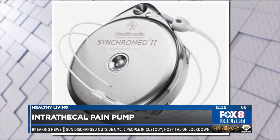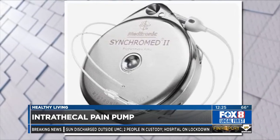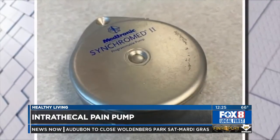So it is covered by insurance. Before we can do anything with the device, we do a psychological evaluation to make sure someone understands something's being put in your body. If they do well with that, then we do a trial. And for the trial, we basically do a spinal tap and we inject a little bit of the medication to give them a taste. And if they do well with it, they don't have any side effects, then we go forward with the implant. This surgery takes me about 30 minutes. You go home that day, and then they follow up in the office, and then we do refills and maintenance of the pump. But again, you're looking at a month to every 2 months with a doctor visit to maintain the pump.